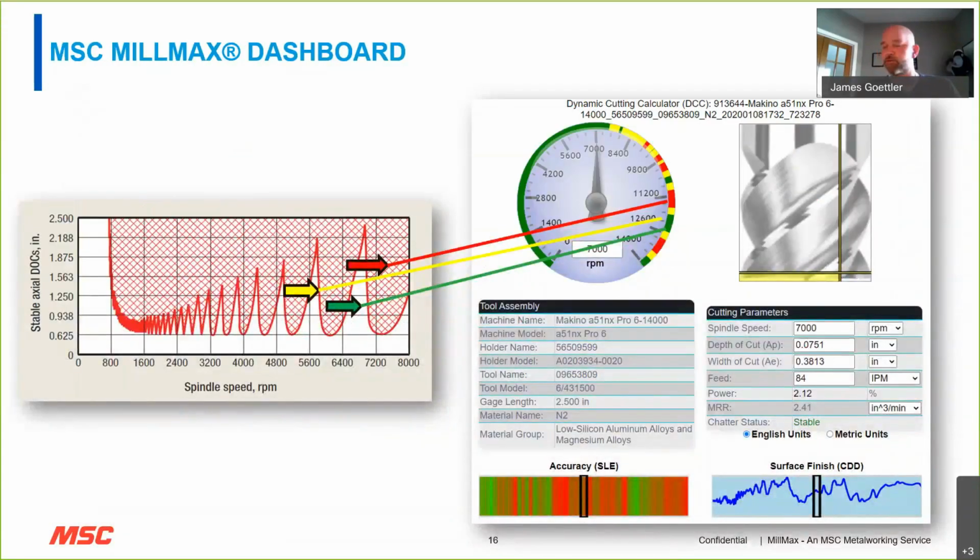So what you see on the screen now, folks, on the right-hand side, you saw this for a moment during the video, and this is the dashboard that MSC MilMax provides our metalworking specialists, and then we offer to our customers. It's a fully interactive dashboard. We're going to take a look at a live one here in a moment. But Tony, a quick description on how we've transformed a stability lobe diagram and incorporated it into a dashboard, if you would.